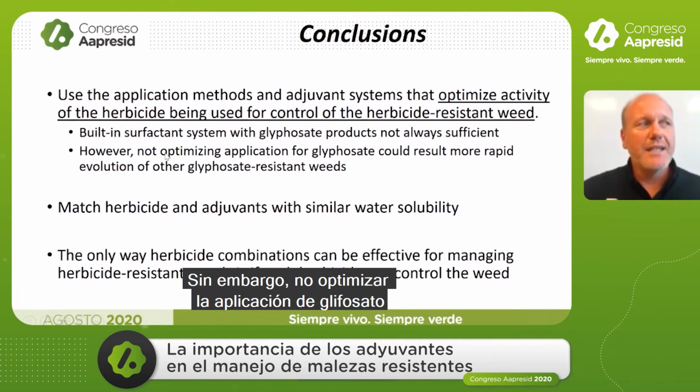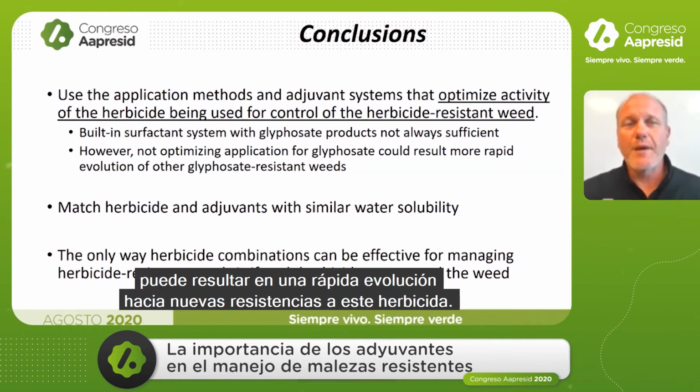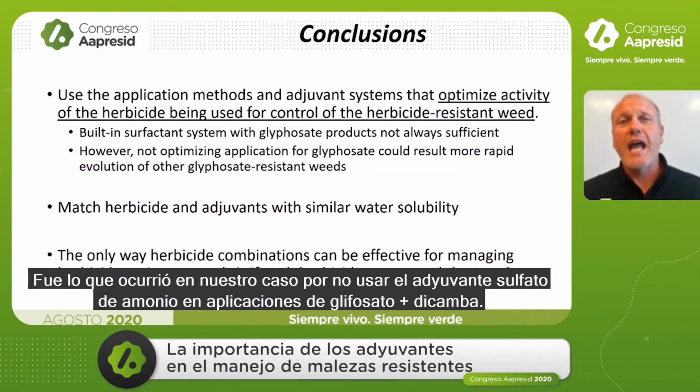However, we have to keep in mind that if you build an adjuvant system for that tank mix that doesn't optimize glyphosate, we might be sacrificing some activity on glyphosate on other weed species that might not be resistant yet, but you might be encouraging resistance because you don't have that optimized for glyphosate. In our case, we're not using ammonium sulfate in applications with dicamba and glyphosate.